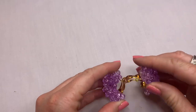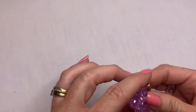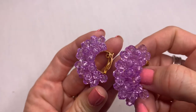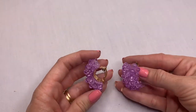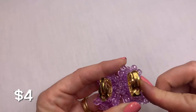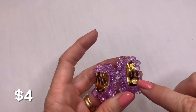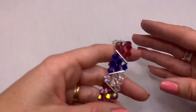We have some clip earrings. They're very light. They have these acrylic light lavender purple clips. Good condition on the gold tone. Is that one a little bit off to the side? The clip still feels strong. It's just kind of off to the side a little bit. Cute clips, if you're into clips.